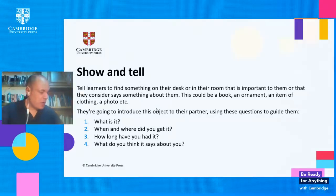Now, I'm going to present something myself. Let me go back to, hopefully you can see me on the screen. Okay, I'm going to present a postcard. Hopefully you can all see the postcard. It's a postcard of a village in the Alps.